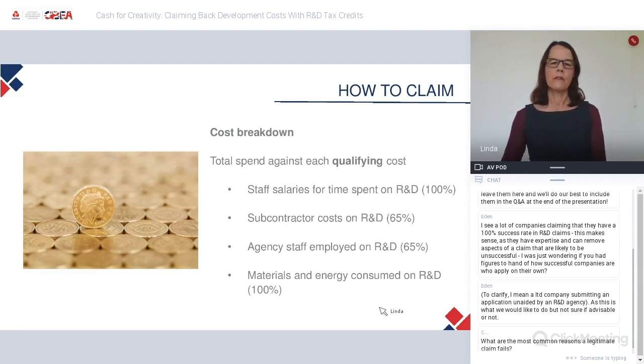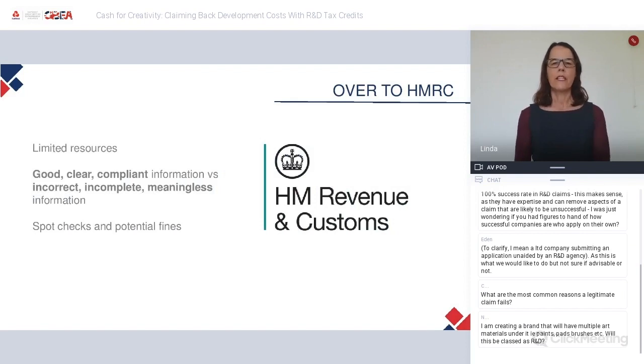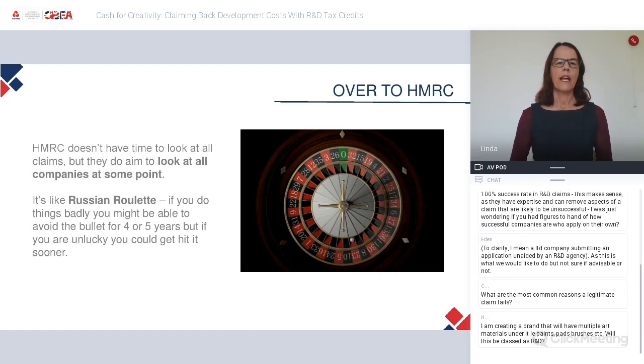Those documents are submitted with your tax return, or an amended tax return if you're going back to years that you've already done, and over to HMRC. So it's really important that, actually, I'll go back to my previous slide I missed. HMRC doesn't have time to look at all the claims that come in. There was 1.8 billion paid out in 2016-17 to small and medium enterprises, so a large amount of money. They don't look at everything. In fact, they don't look at very many claims, but that's not a reason for bad practice.